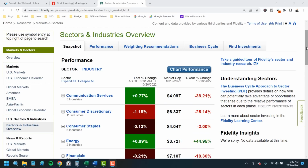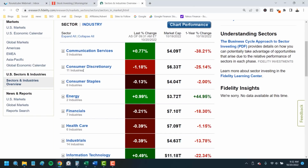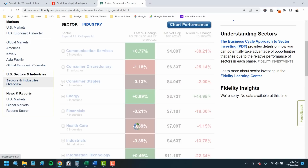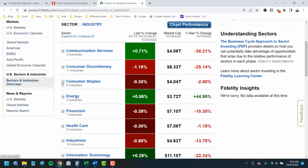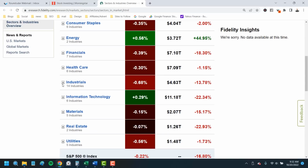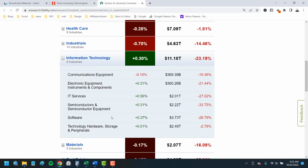Within each sector, though, you have industries of companies that create those similar products that serve a similar need. So within the consumer staples sector, you've got industries like beverages, food and retailing, you've got household products and personal products. Within the tech sector here, you've got communications equipment, electronics, IT services, semiconductors, software, and hardware.